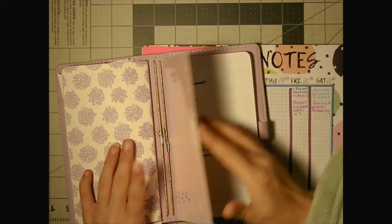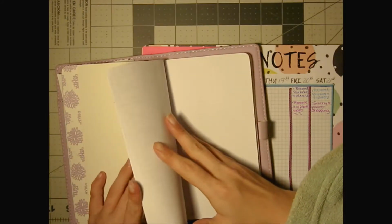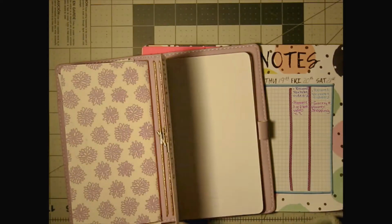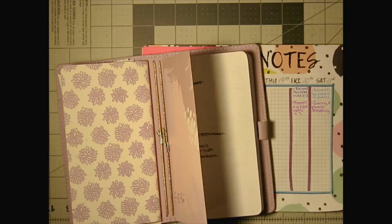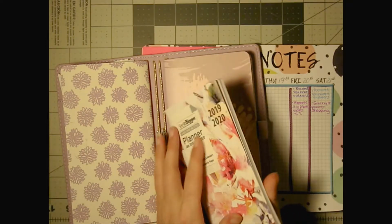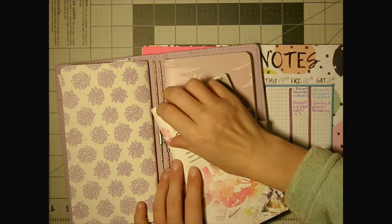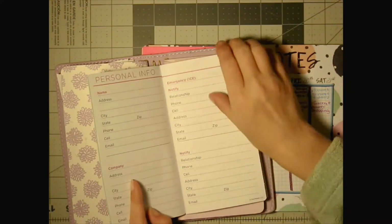And then this other notebook in here is just my list. This is just grocery lists. So this gives me a place that I can keep my grocery lists while I'm out and about. And then I actually bought, when I was at Walmart this week, I actually bought this to add to this notebook, so I thought I would let you guys see me do that. And this is just a See It Bigger monthly 2-year planner.